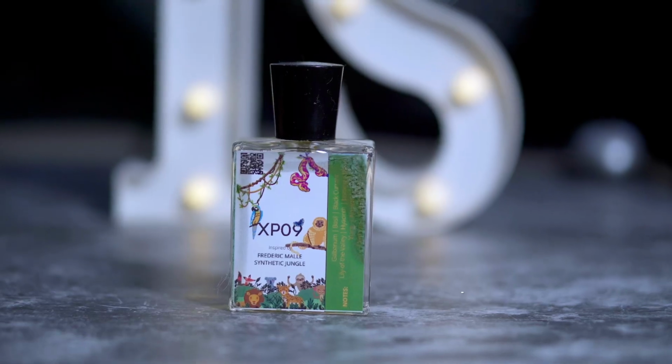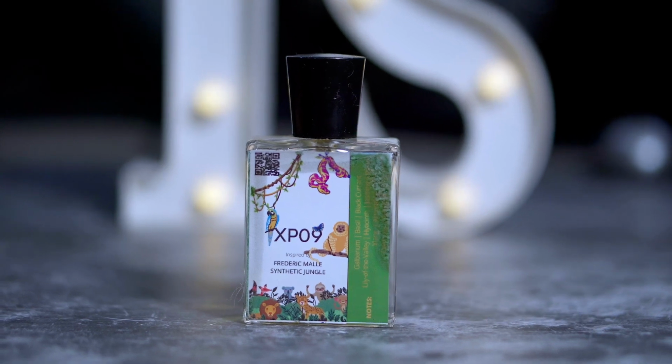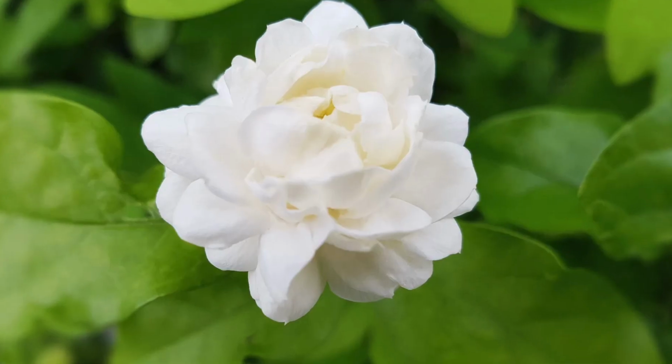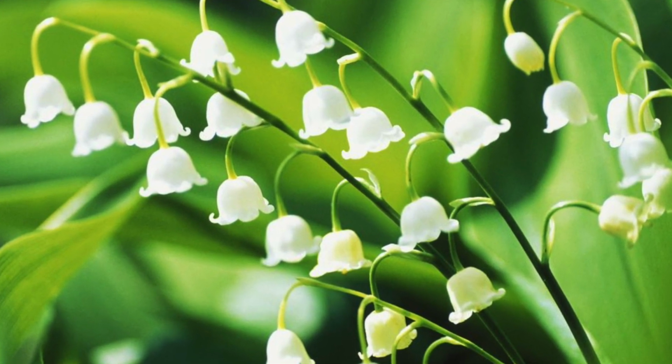So at number 5, I've got my first Indian clone maker, and it's the House of Excellency Perfume and their inspired version of Synthetic Jungle by Frederic Malle. Now this particular fragrance is a floral bomb which lasts close to 13 hours with heavy projection. It has got jasmine in it, it has got lily of the valley with some herbal accords, which is creating that floral bomb.